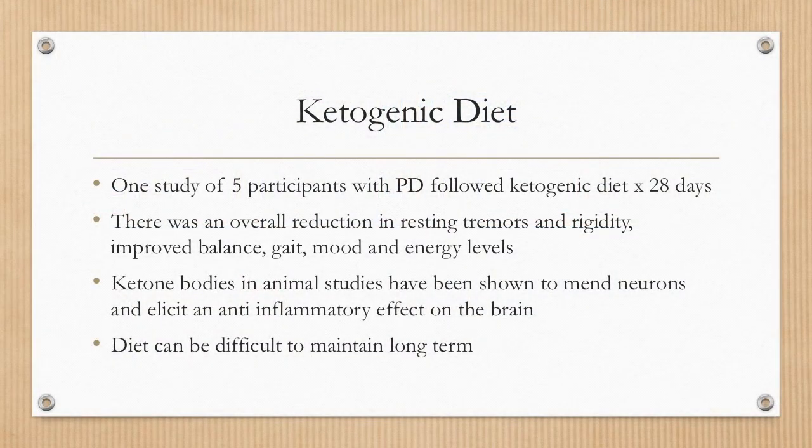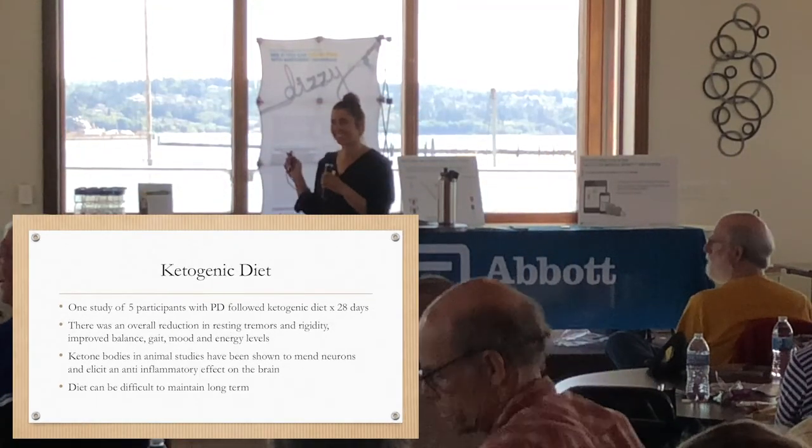Has anybody heard of a ketogenic diet? Has anybody tried it? Yeah. Has anybody had success?